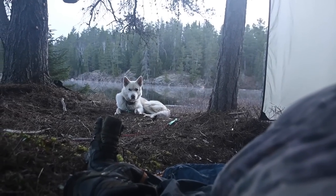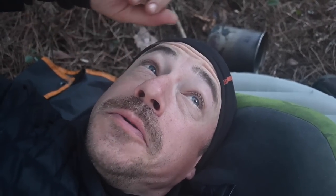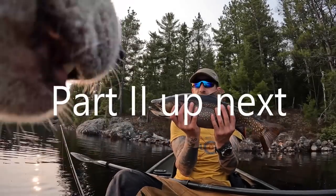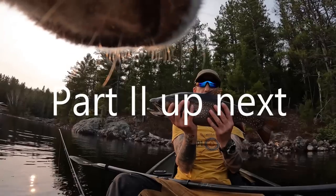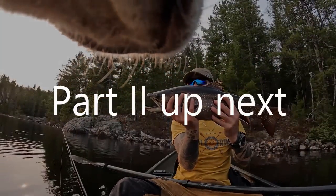Good morning. It's just after 6. I'm gonna lay here for a little bit longer, I think. I had a good sleep. The big brook trout. Wolfie, stay. This is a big brookie. Look at the size of this thing. Holy crap. That's maybe a personal best.